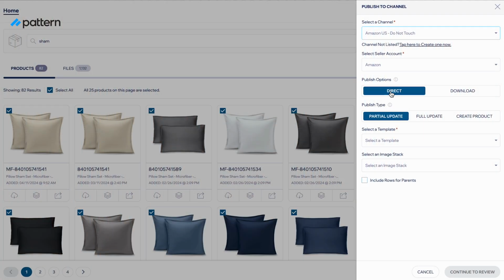There's a couple different ways you can do it. You can do an API, which is great, or you can download that template and massage it more if you'd like to. When we have an API, I like to use it. So let's go ahead and step through that. So we're gonna do a direct push to Amazon.